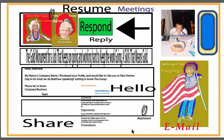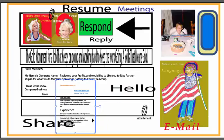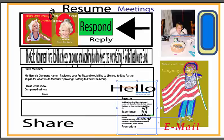And if you want to attach anything to an email, such as a job resume, the way I included this right here, I don't know if I can move that around, but yeah, I can move it around just a little bit. I could probably show other examples too, but this right here was a file attachment. Here is the paper clip, which shows an attachment.